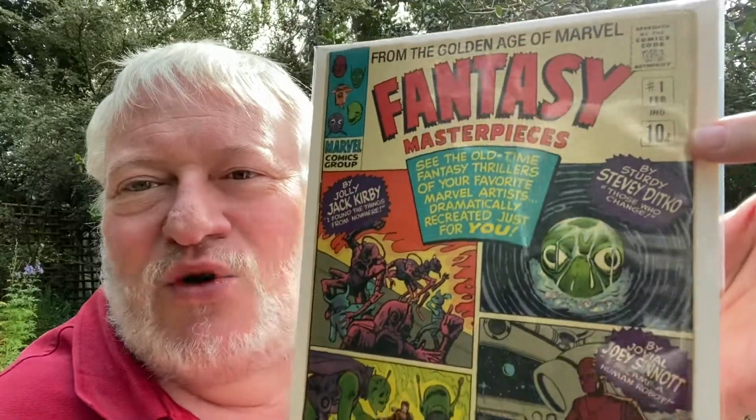So here we go. 10D, 10 old English pennies, pre-decimalisation, because this is 1966. How many CGC UK price variants are there on the census, I hear you ask? Answer: 1. It's a 6.0. This is better than a 6.0. If I was to get this graded, this would be the highest graded UK price variant.